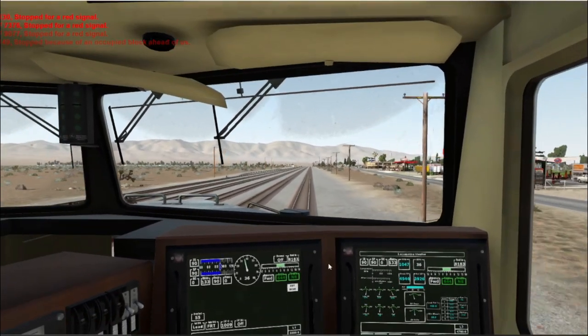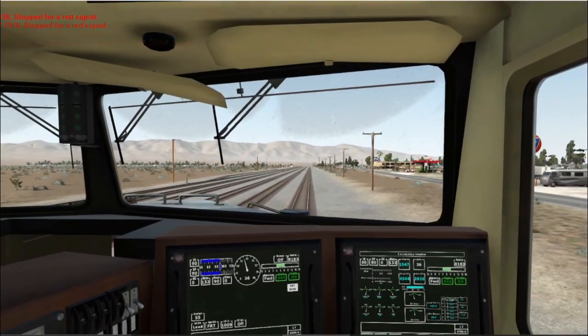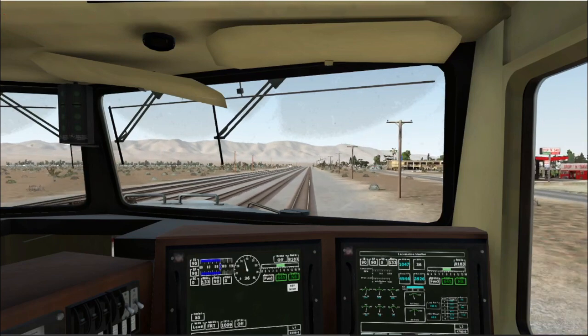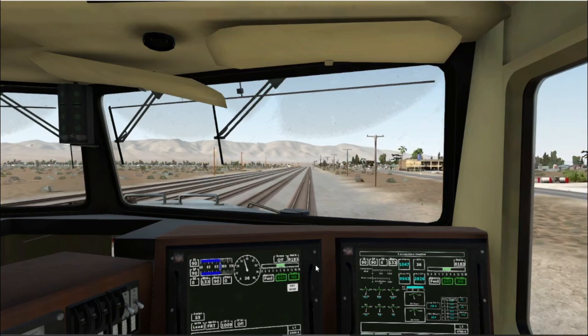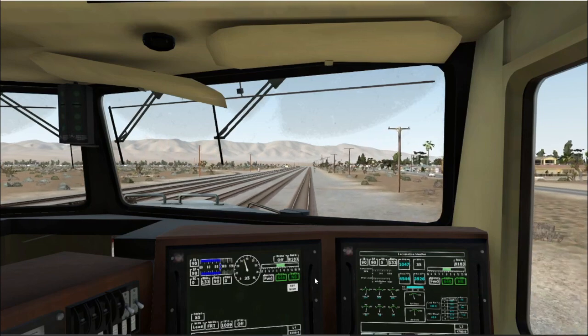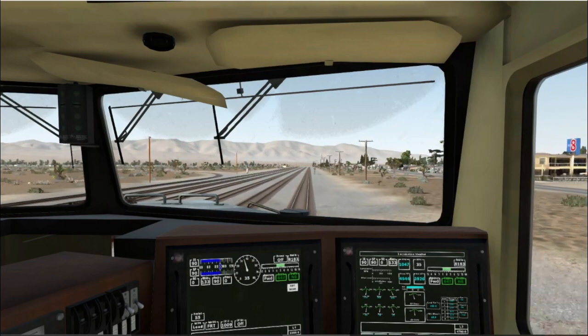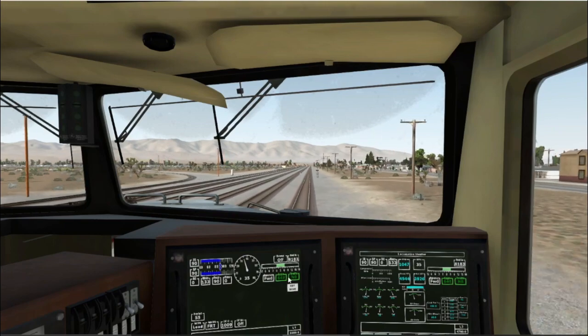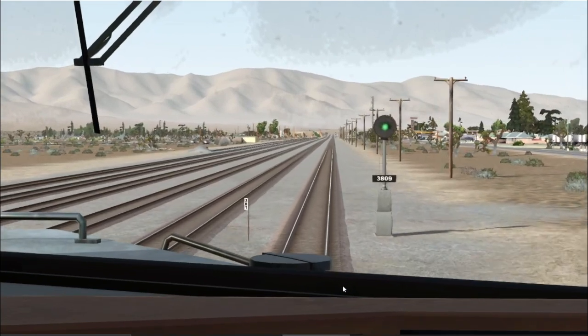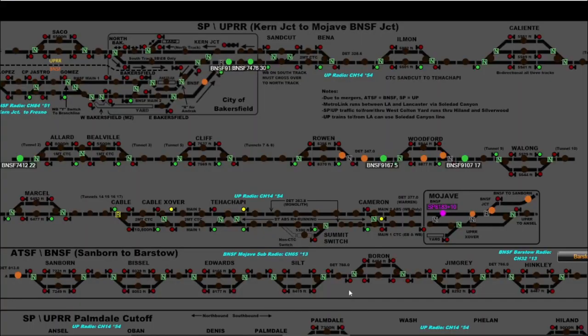Another thing to keep in mind is that it does help with going down a grade. You would think a heavy train like this would be a pain going down a grade, but this will actually be pretty easy. We're going to find out, but that resistance slows you down going downhill as well. So it works out. Go to the dispatcher screen. We got one almost at the top of the hill, or at least where it's double tracked.